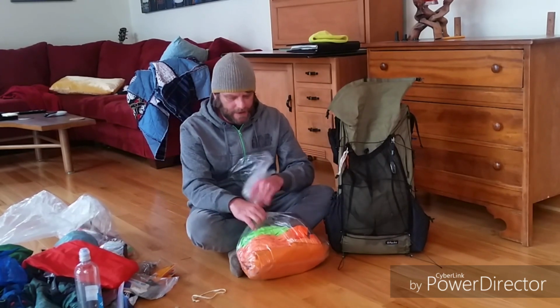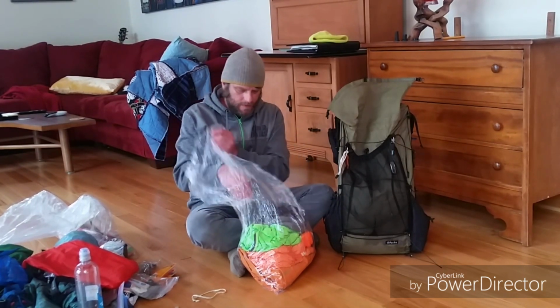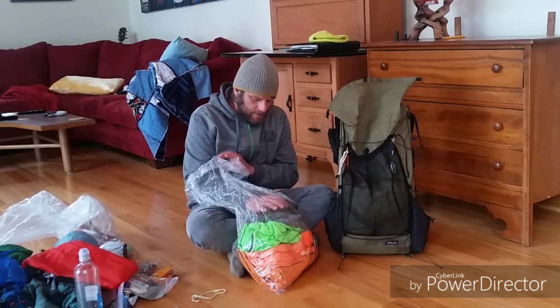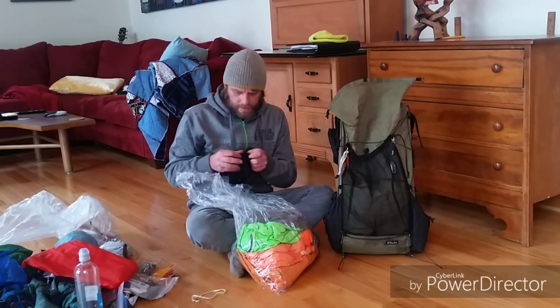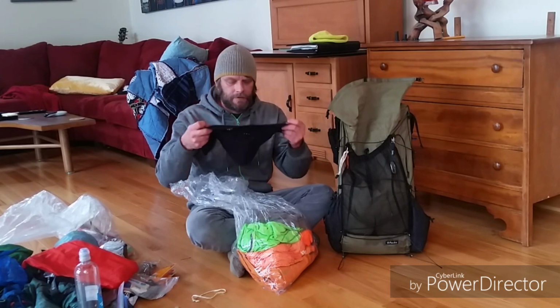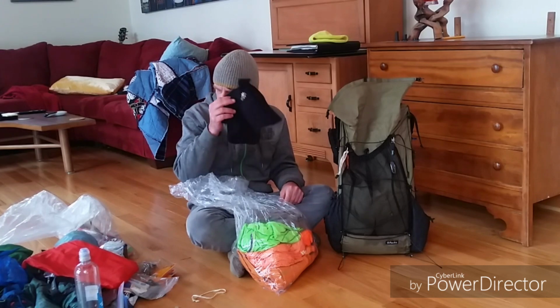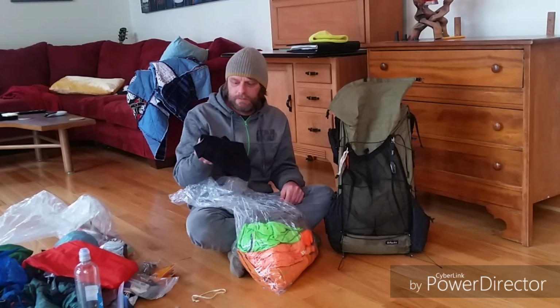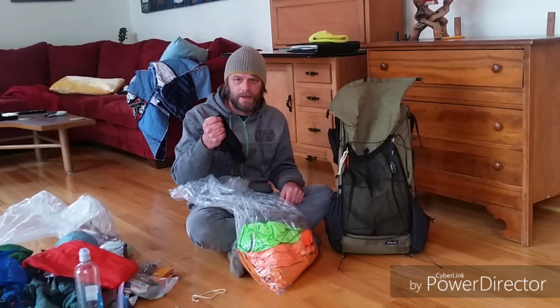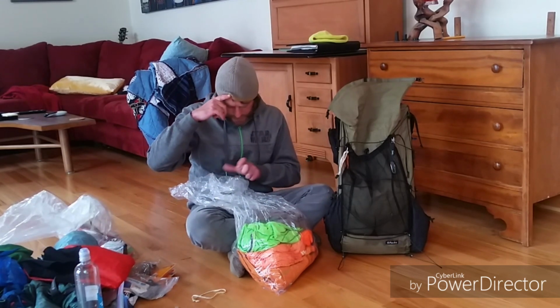Next, this is stuff that, it's a mix of things right now. All this wouldn't be in here, like, so a little face mask. This would typically just stay in with my sleeping stuff. Haven't used it but once. Don't know if I really need it, but it's still in there for now.